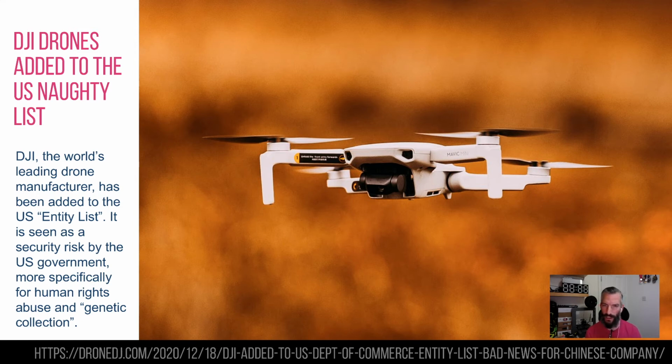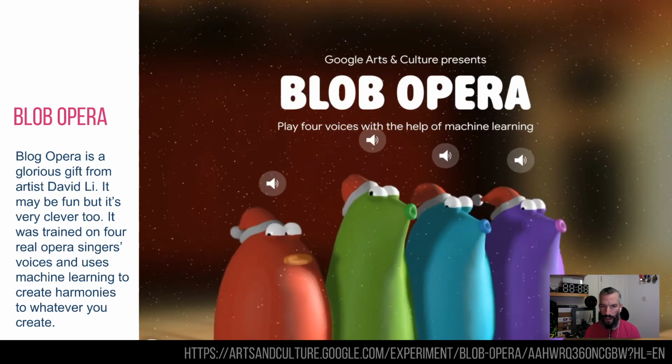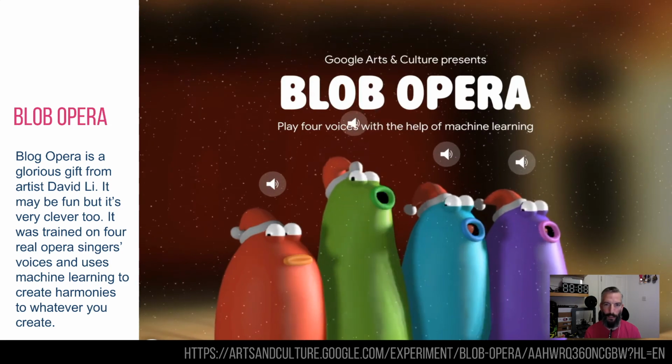So genetic collection, there was no real justification for that statement, but what this really means is spare parts might be a little bit tricky. You can still buy them in the US, but they are now on the restricted list. So if you're a government agency, for instance, some of them have actually stopped using them because of that until we actually figure out where this is going. So interesting move.